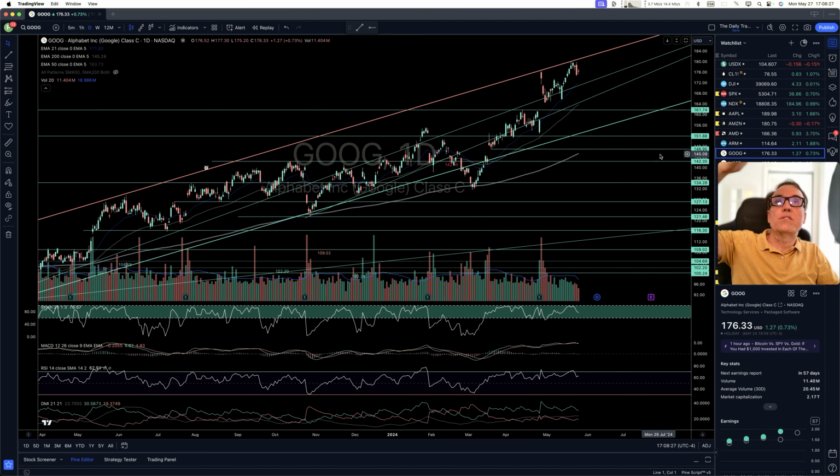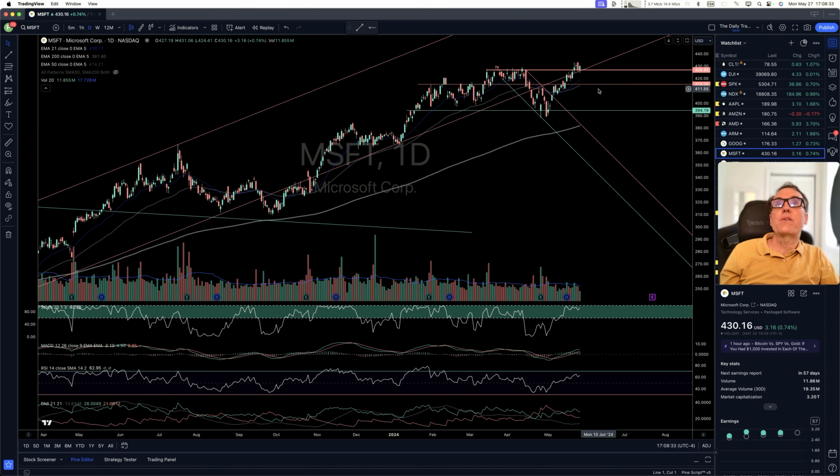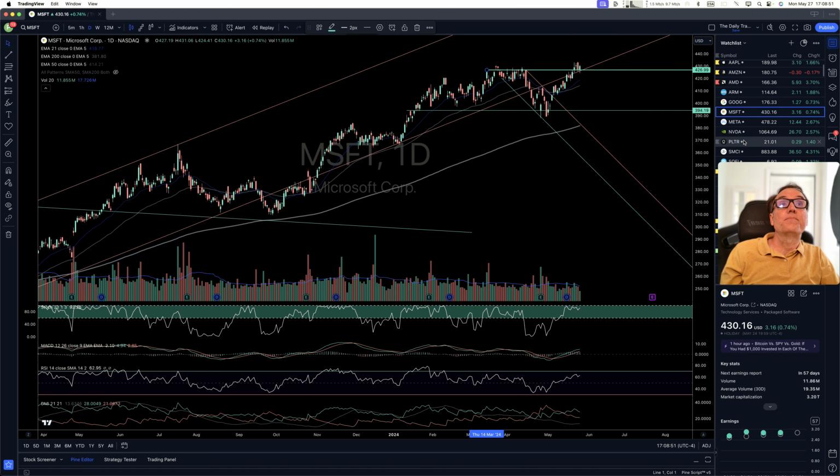Google, this one is continuing higher and higher. Microsoft, the congestion zone changed also. Now it's at 427. So we have just broken that one and we are staying above. This is your buy right there.